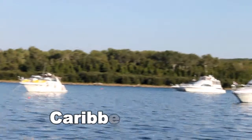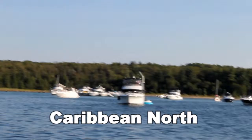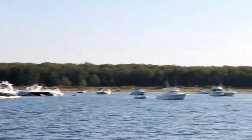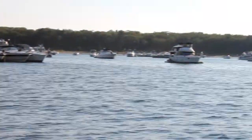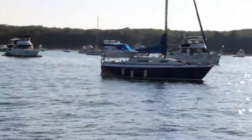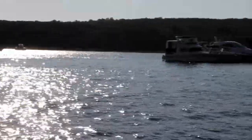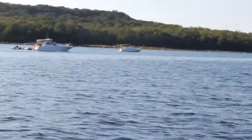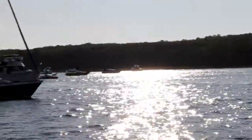We're here at Beckwith Island, one of 3 islands, Hope, Christian, and Beckwith, often referred to as the Caribbean North. The water is crystal clear. There's about 30 feet of visibility into the water, and as you can see, this is a nice weather weekend, and there's probably 150 boats here. There was more earlier. A lot of boats just come for the day and then they take off. But it's a busy place.